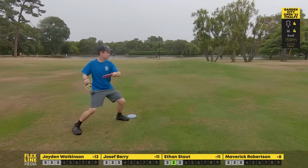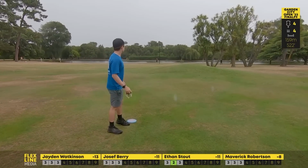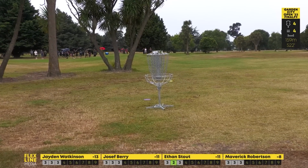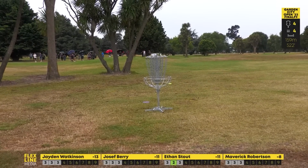All right, Ethan nearly in jump putt range. Just a smooth little throw. And all the boys nice and close. Let's see how they go putting in the rain.